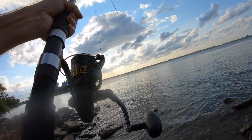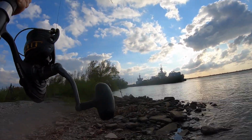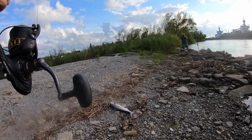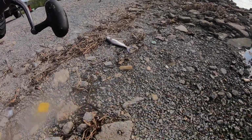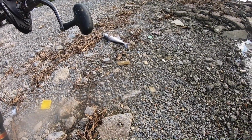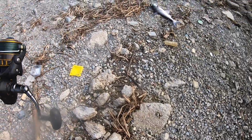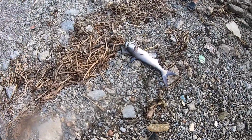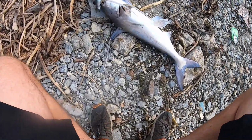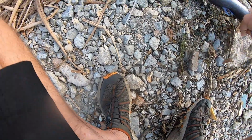Look at the size of that gafftop. Whoa! It is a trophy, son. My goodness. That's what I wanted the other day for my soup. Something that size. They were down here. That's a big gafftop. That is a big gafftop. Whoa, my goodness.